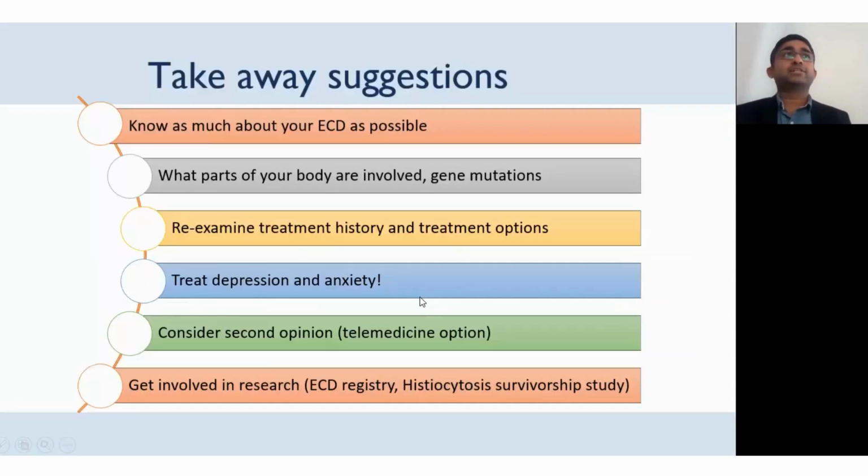So what are the takeaway suggestions? Please know as much as you can about your ECD, know what organs are involved, what the mutations are. The other thing to remember is if you develop new symptoms, if something new comes up, be ready to re-examine everything and say, hey, something else is going on, doc. Think about other things. Other problems can happen in a patient with ECD. So it is the nature of things sometimes. You've got to re-examine the treatment approach and the history again.